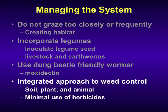We have to manage our soil and our pasture stand and our animals all together to control weeds within pastures. And we have to live with a few weeds. It's not economical to try to control every weed that you have in the pasture. And at times we'll have to use herbicides, and we've got some great pasture herbicides out there. Forefront is one of those herbicides.